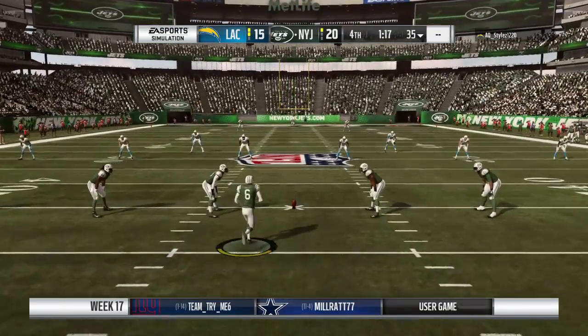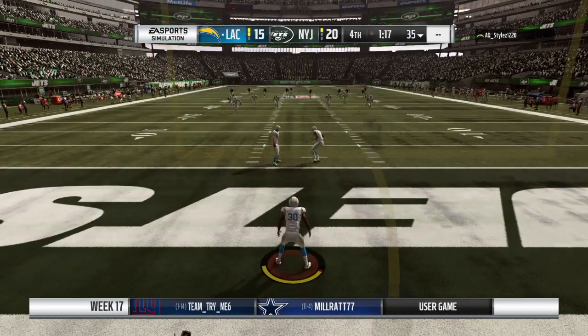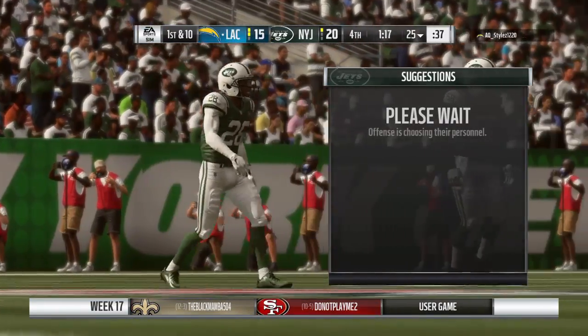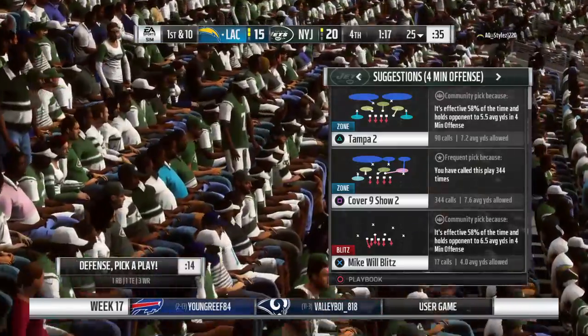Now to kick this one away. And this will not be returnable. It's out of the back of the end zone for a touchback. And the Chargers coming out onto the field now. They're down here in a one-score game.